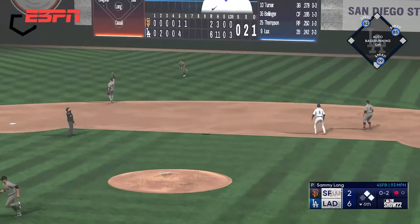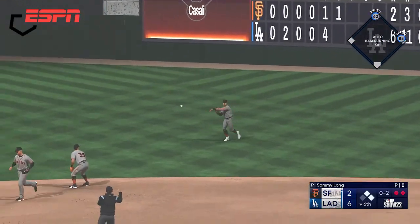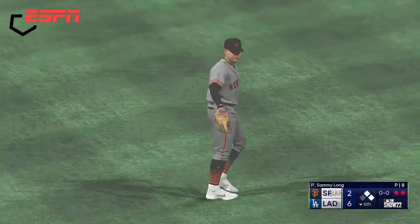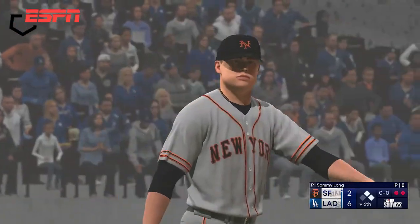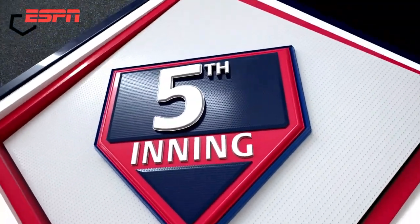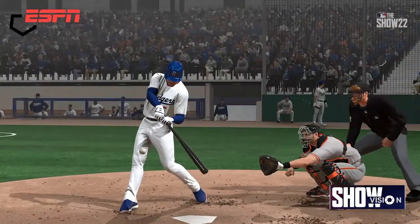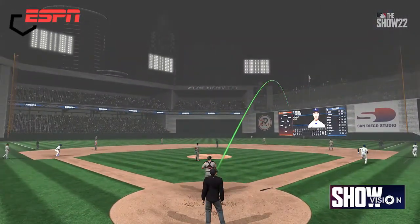Out towards right center field. Peterson drifts towards it. He's got it. There's two away. The first baseman, number five, Freddie Freeman. Freddie Freeman up to the dish. Can't forget the two-run shot he launched out of here in the fifth. Yeah, one of the biggest swings of the game, Boog, as he looks to make even more of an impact in this at-bat right here.